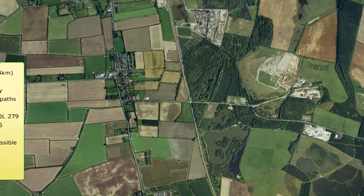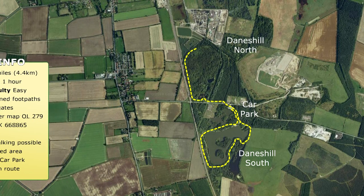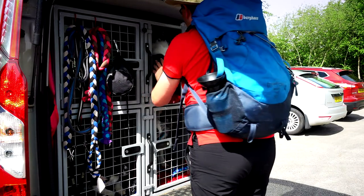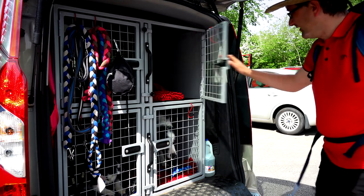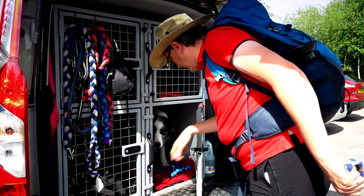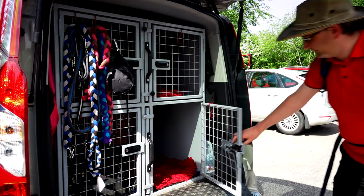The walk starts in the car park of Daneshill Lakes and circles around the South Lake and then to the North Lake before returning back to the car park. It's an easy walk of 2¾ miles and should take around an hour. So whilst I get the dogs out of the car, I'll let my co-presenter Olivia explain about Daneshill Lakes.